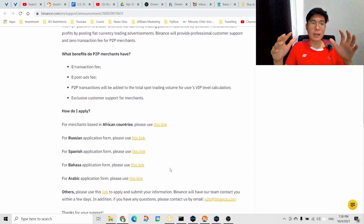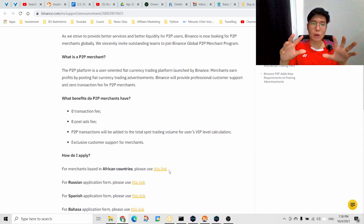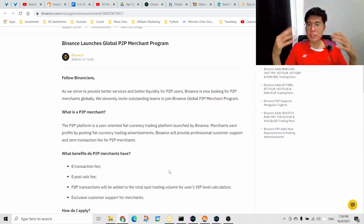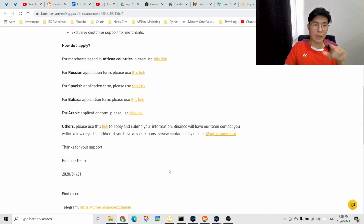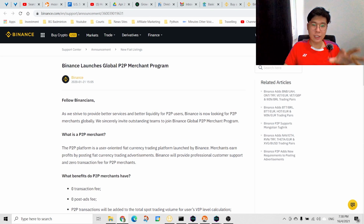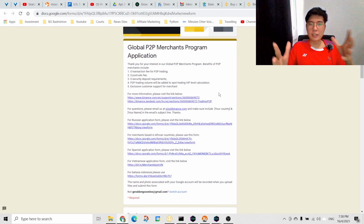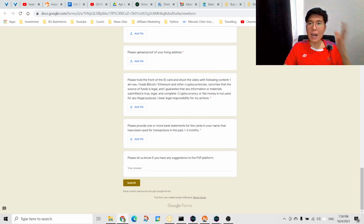So to join, I think they have this Google sheet. Just scroll to the bottom, find your region. In my case, it's Asia, if I'm not wrong. I'm going to just show you very quickly how it's like. Scroll down. Ours is Singapore's under others. So go to others, click on the link, and very quickly you would be presented with like a Google sheet. I'm going to open a new tab, and you can see how it's like. So this is how it's like.